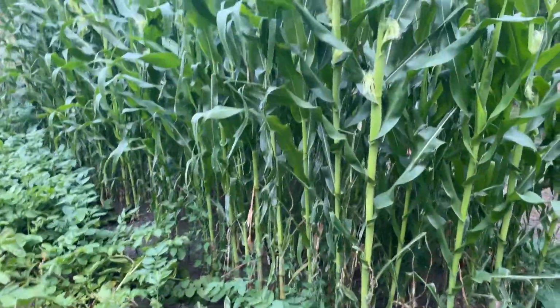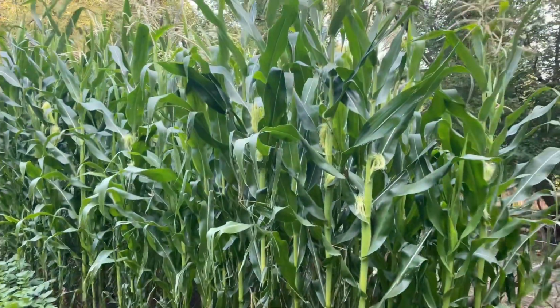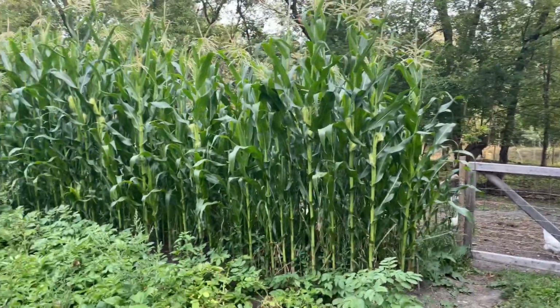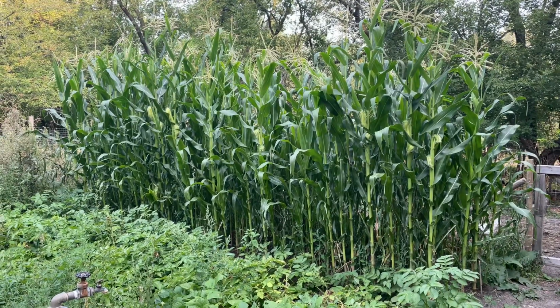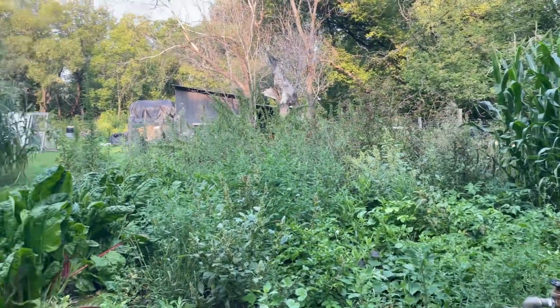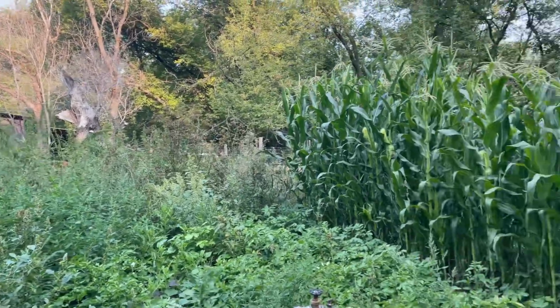This over here, this is my popcorn. So I was told that popcorn, let's get a view of this. I'm too close. I was told that popcorn would be shorter than just the normal sweet corn. And if I look, we're just gonna pan over. That's a sweet corn. This is the popcorn. It's the same height. So I don't know what's gonna happen.